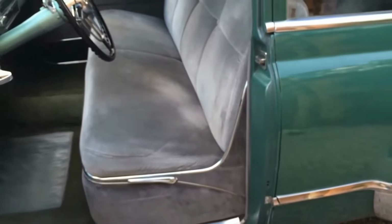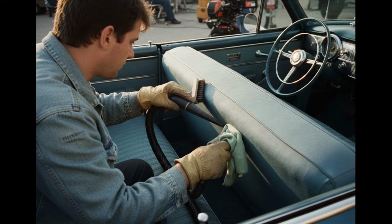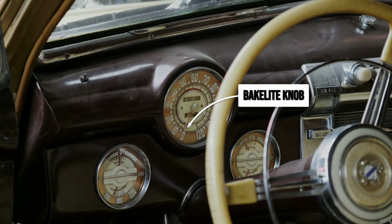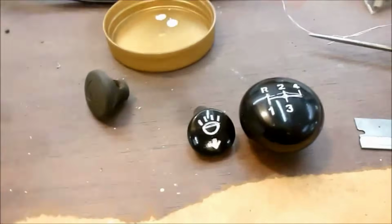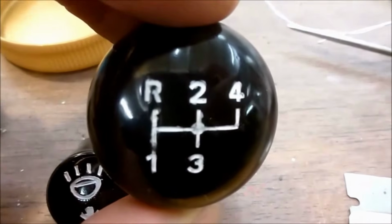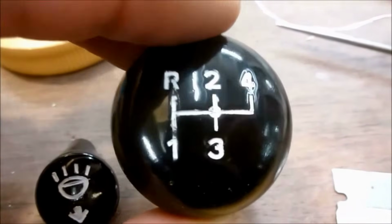The production team kept the original cloth upholstery, which meant daily cleaning to erase the dust, sweat, and crumbs left behind by long hours of filming. Bakelite knobs on the dash, already brittle from decades of sun, cracked or chipped with the slightest pressure, so the prop department sourced new old stock replacements and swapped them in between takes.